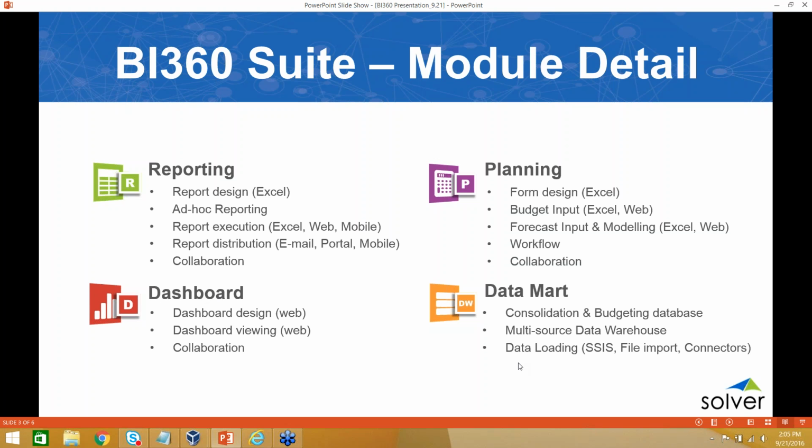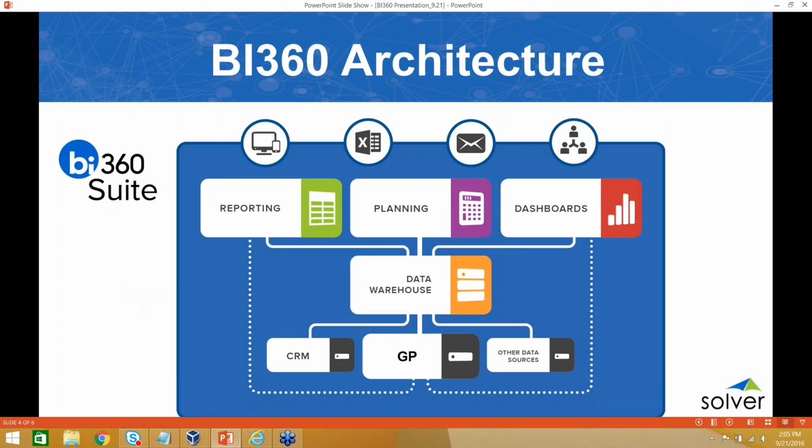And then the data mart, which is very important for budgeting and forecasting because of the following. And this is really the last slide that I'll illustrate before jumping straight into the product itself. Now, like I said, on the reporting aspect of it, we have that live reporting from Great Plains component.